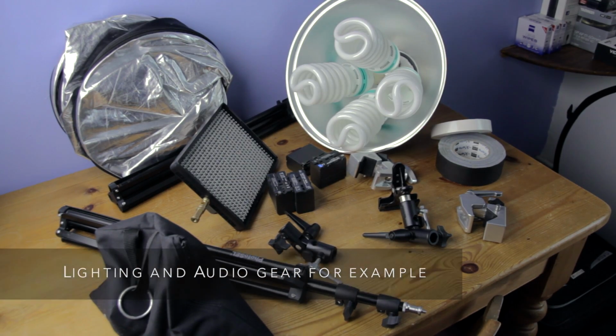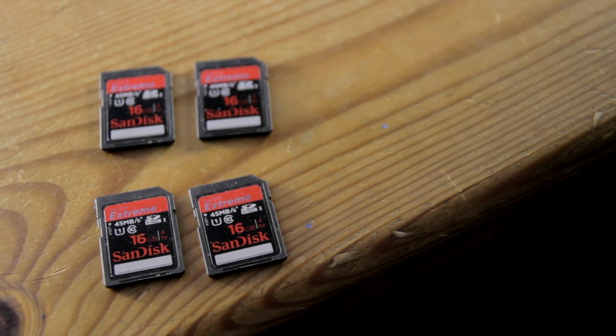So next up are some essential accessories to make sure that your DSLR works well as a video camera, not just a photography camera. So the first thing is I recommend that you get 4 16GB SanDisk Extreme cards. Now these are fast enough to work in full HD, and 4 of them is probably a good start, although you probably will want some more in the future.